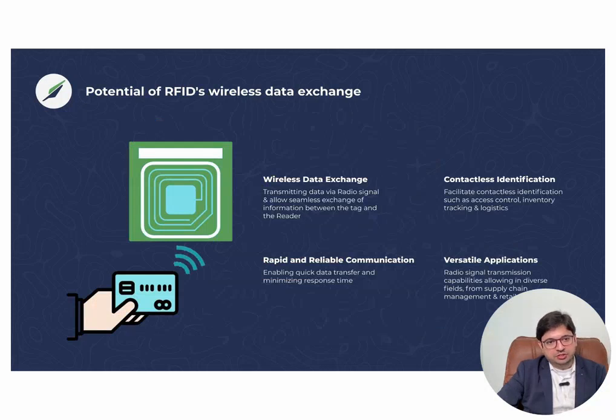Next, we have the potential of RFID's wireless data exchange. In wireless data exchange, we have successful data transmission via radio signal from the tag to the system. That's what we achieve in RFID as wireless data exchange. We achieve contactless identification, rapid and reliable communication with very little lag, and we also achieve versatile applications using RFID technology.